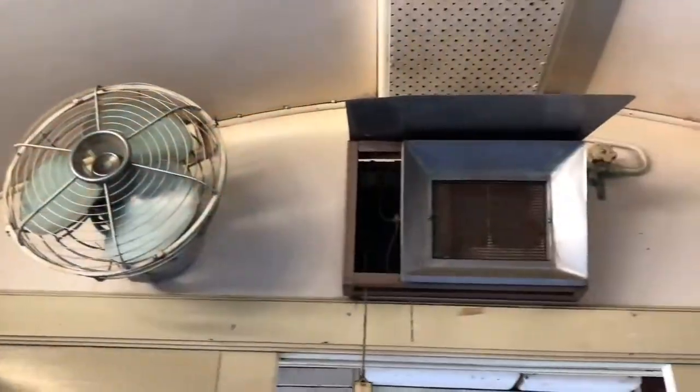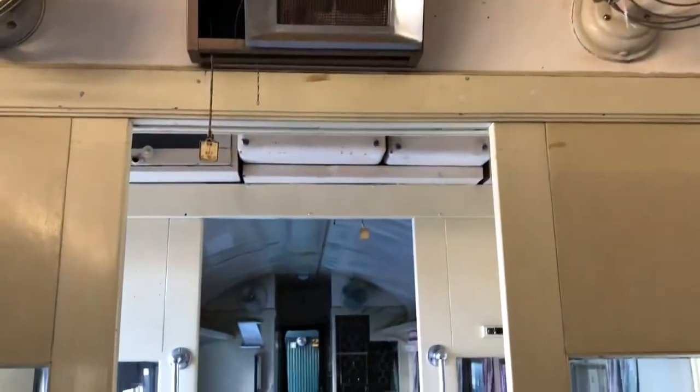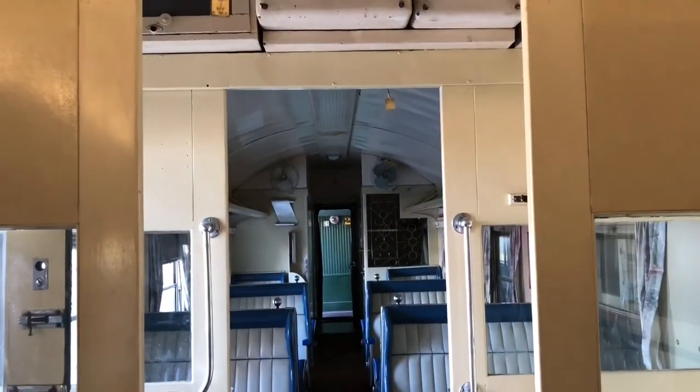What they use to keep the compartments cool. Can you imagine in 40 degree weather having fans like that?